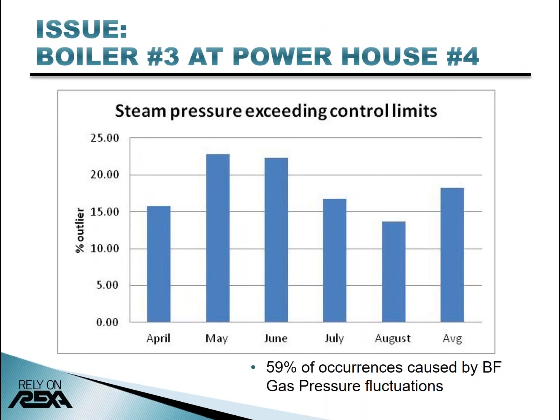Let's look first at the process stability of boiler number 3 at powerhouse number 4. Over a 6-month period, the number of outliers was about 18% for the steam pressure. After additional review, it is clear that this process is not capable. Nearly 60% of the occurrences could be attributed to blast furnace gas pressure fluctuations.